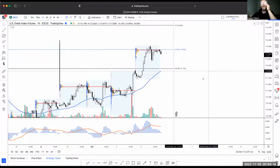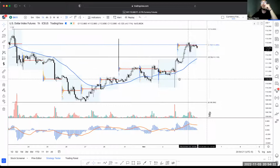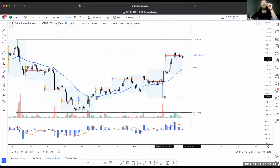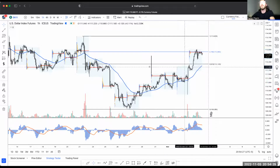So what I am going to try to do though, instead of playing the bullish dollar, what I want to look for is this area. I do want to look for this area to react to the downside.